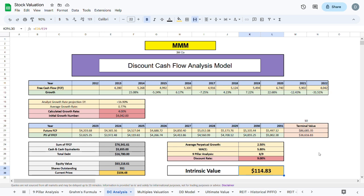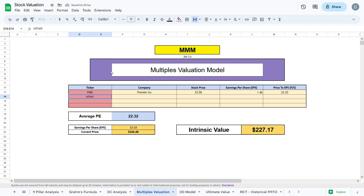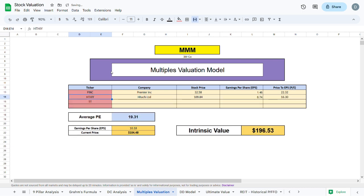Now we can jump to our next valuation model, which is the multiples valuation model. Here I will be comparing 3M Corporation to PINC, HTHIY, and TT. And as you can see, the average PE ratio for these companies is sitting at 20.46. To get the average PE ratio, which we use to get our intrinsic value, I take these companies' stock prices, divide by their earnings per share, and get their individual PE ratios.